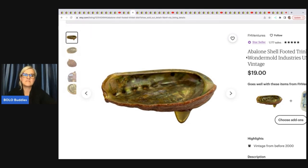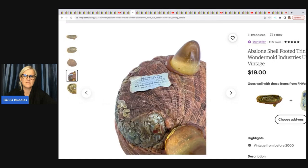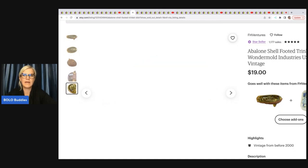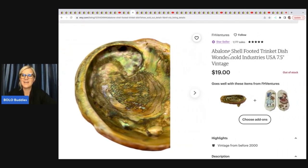Anyway, so these little abalone shell footed little things here. And that's what the mold looks like, or the sticker on the back. Okay, totally distracted there. I really want to know what's getting a ton of bids.